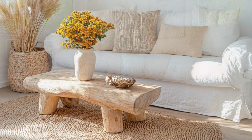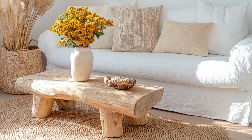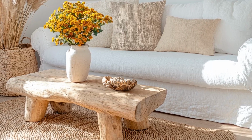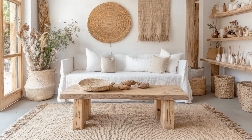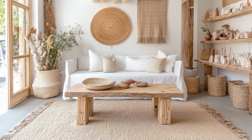This living room is an extension of a slow living lifestyle. It's not rushed or cluttered with trends. Instead, every piece feels considered, collected over time rather than bought all at once. This intentionality makes the space feel soulful, grounded, and truly lived in.